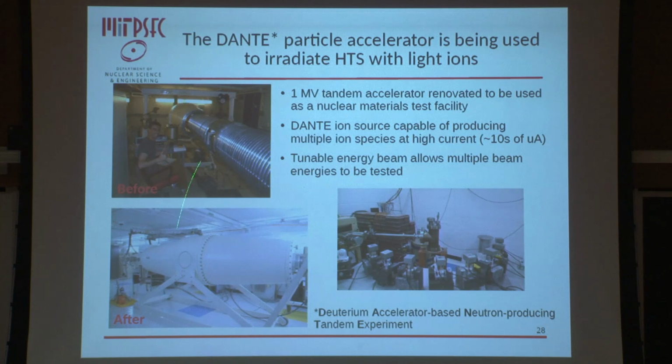So I spent a lot of my time working with accelerators, and recently have renovated a 1 megavolt particle accelerator called DANTE. DANTE is a 1 megavolt tandem electrostatic accelerator, has an ion source that can produce multiple species of different types of ions up to very high currents, but it can also run at low currents. And this is good because it allows us to test a wide range of irradiation conditions on tapes.